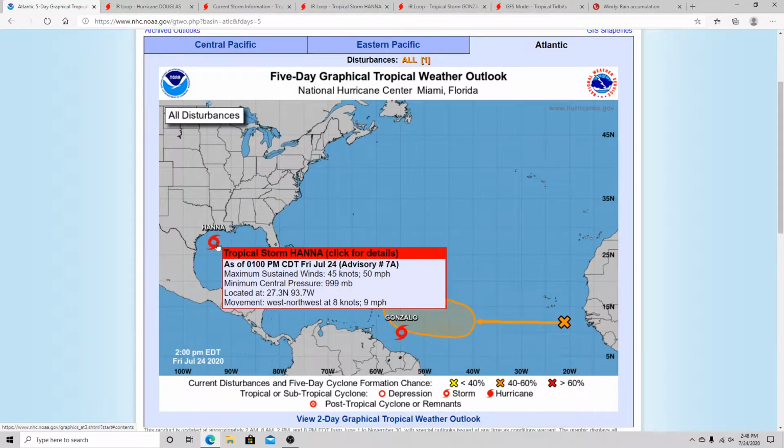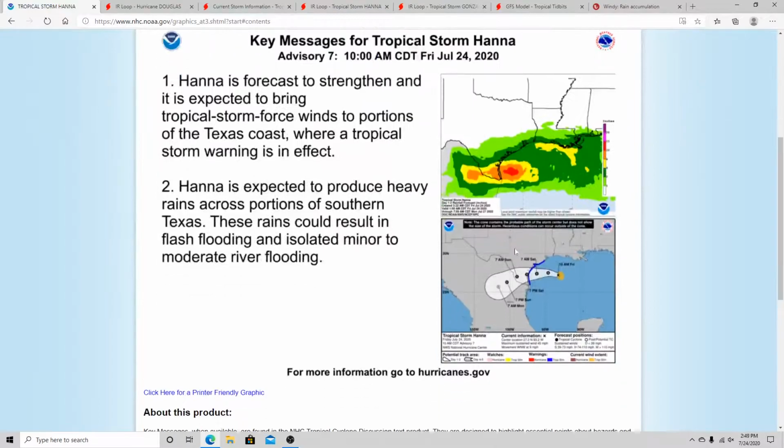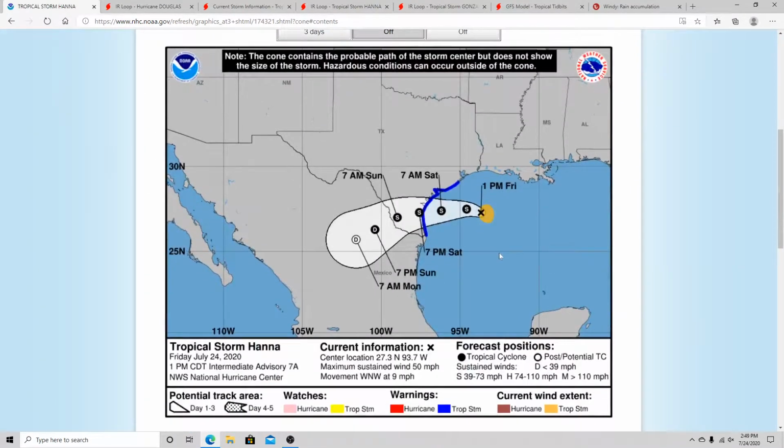But first, let's talk about Hannah here. It's now a tropical storm. We got 50-mile-per-hour winds coming from Hannah at this time. And this is their cone here. As you can see there, we got tropical storm warnings pretty much anywhere just south of Houston, all the way down to the Mexico state and the border. You can see there it's expected to be a tropical storm. It could be pretty much a strong tropical storm actually.